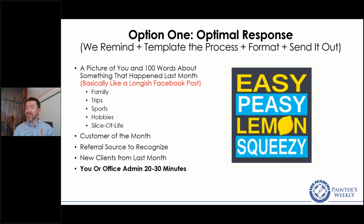We need one long Facebook post from you a month. It could be about your grandparents, or something you care about, or a sports team, or a hunting trip, or one of your employees or their kids. I mean, easy, right? It's a long Facebook post. You probably post several Facebook posts a month.